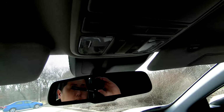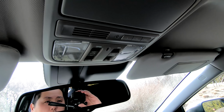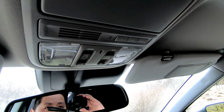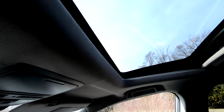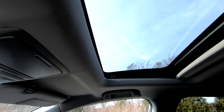Now, something that's missing is this car is equipped with a Honda Sense, which gives you all the latest safety features from Honda, but there is no Honda SOS or Honda Link. And you see that in a lot of the Hondas, but not in this CRV, interesting enough. Now, you also get a sunroof, and this is a traditional sunroof, and it is not a panoramic one, which goes all the way to the back.